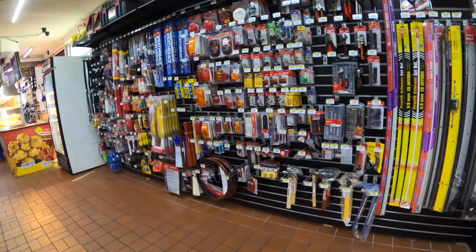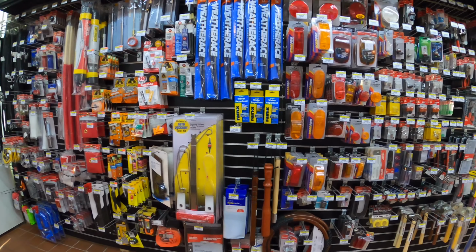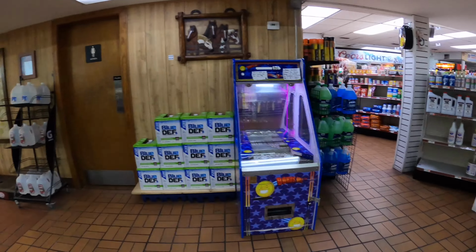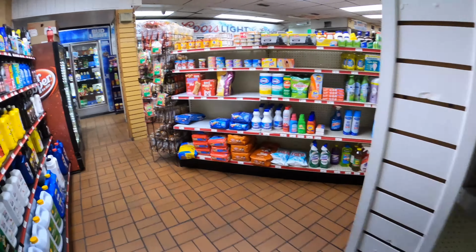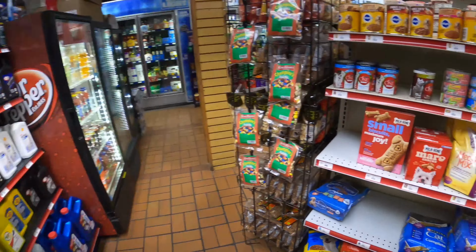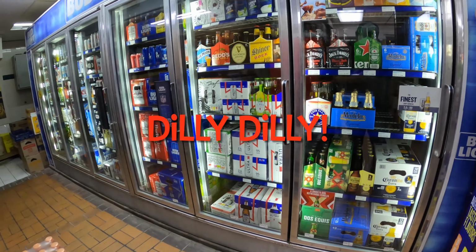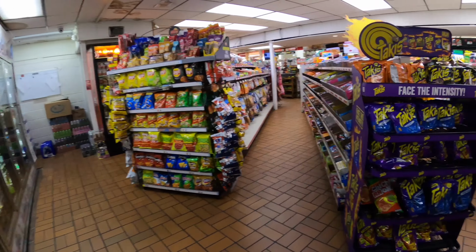They got plenty of stuff here, tools and accessories, stuff to get you back on the road if you need light bulbs, antennas, CB stuff, a good amount of selection. Same for oils and stuff. They do have Dilly Dilly. Some of you were asking on that one.